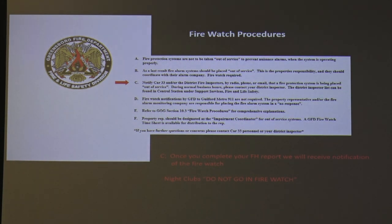Now, on the fire watch procedures, in the old days you would send an email and let us know that y'all put somebody on fire watch. That is not necessary anymore, because when you check that box in your Firehouse tab, it automatically generates that spreadsheet that I was telling you about. That way we're aware of it and we can get it handled within 24 hours.